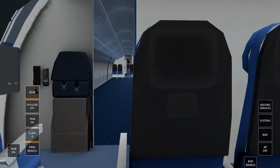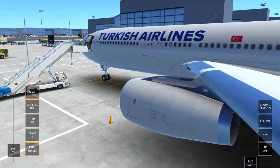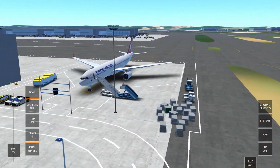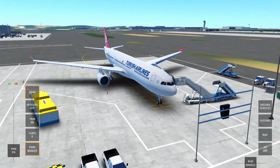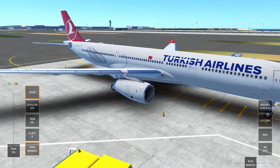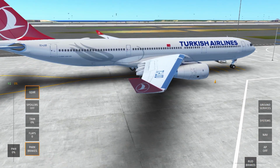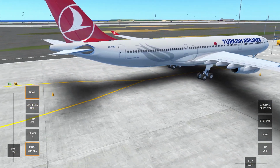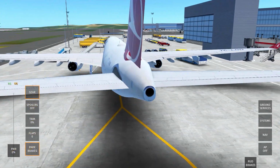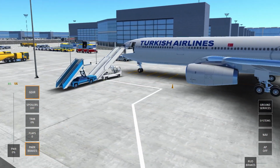Now, the first aircraft of choice here is of course the Airbus A330-300. Now this aircraft in Infinite Flight is magnificent. I flew it literally 2 days ago, I think, from Istanbul airport, which is where I am right now, across to London Heathrow, and I loved it. There was no issue I had with this aircraft at all. It flew perfectly, seamlessly. There was absolutely no issue, and it is a phenomenal aircraft.